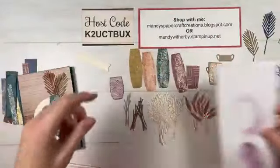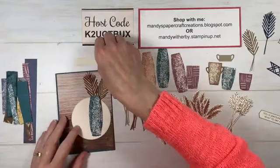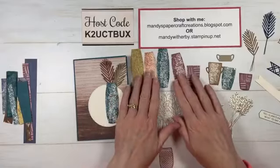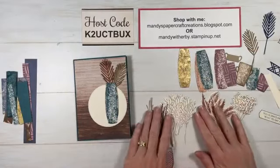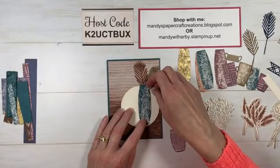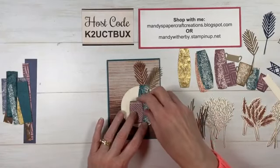All right. So let's bring our card over. Might need to move some of these over a little bit. Whee! So we've got some space to play over here. Now, I'm thinking maybe that pot might end up being a little bit too tall. What do you reckon?